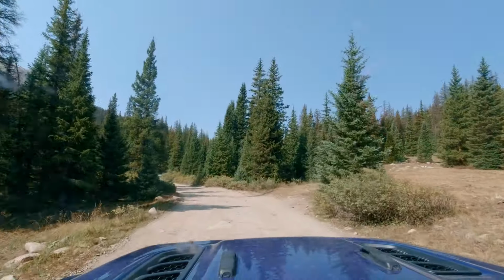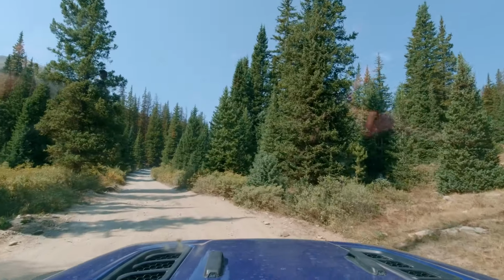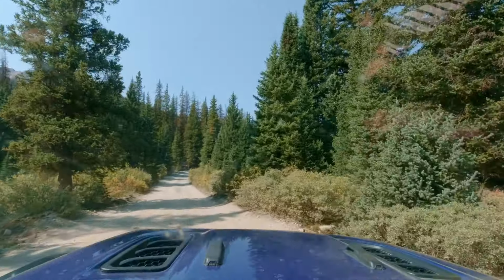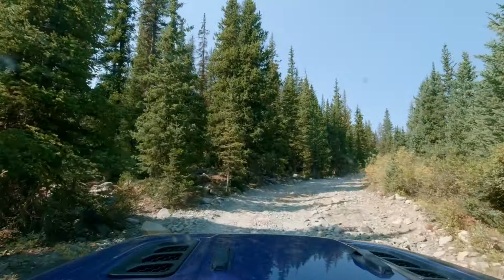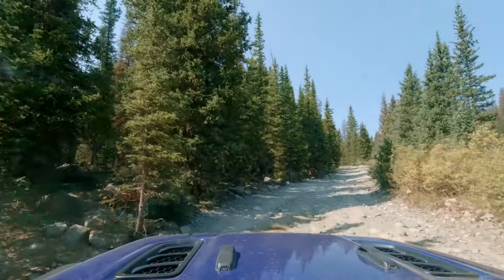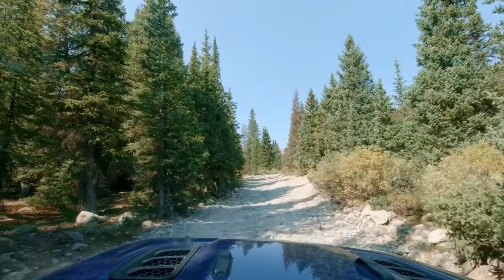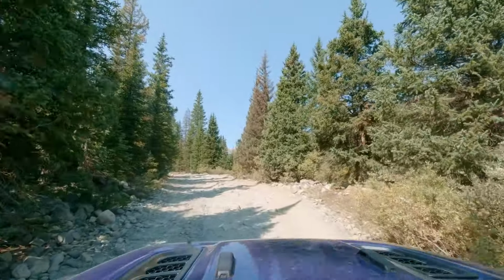So at the 5.5 mile mark, you'll hit 11,000 feet above sea level. And it has just been gorgeous through here. It's still been a relatively easy trail for pretty much any stock 4x4 vehicle. There are some really rough spots, some really bumpy spots, but as long as you take it nice and slow and you're in four-wheel drive, I've just been in four low this whole time, just cruising right up, no problems.